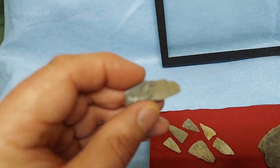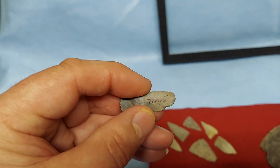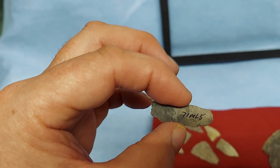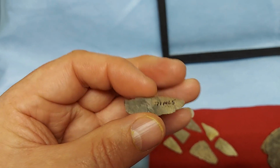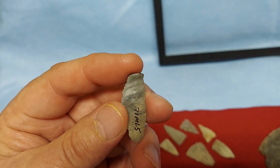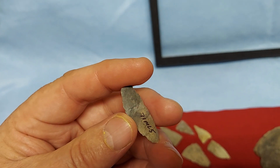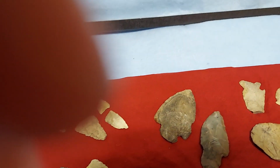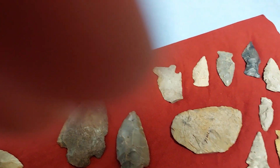Let's see, that's a spectacular piece of that darker gray Onondaga chert. You can see kind of the swirls in it, the tans and the lighter grays in there. And those are just catalog numbers that I have for back in the day when I was really into cataloging stuff. I don't catalog as much stuff anymore like I used to.